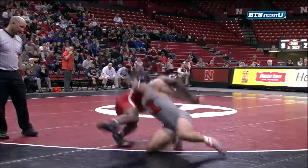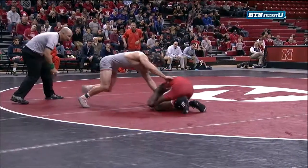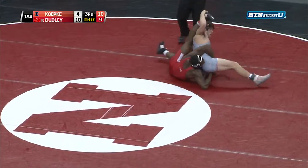Look here on this duck under. Great. He went for a sort of trip to almost distract Dudley and goes right underneath for 2. Gets a little redundant, but chain wrestling is what the best wrestlers in the world and nation do. That's right.